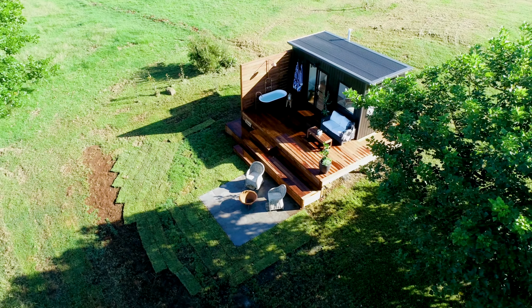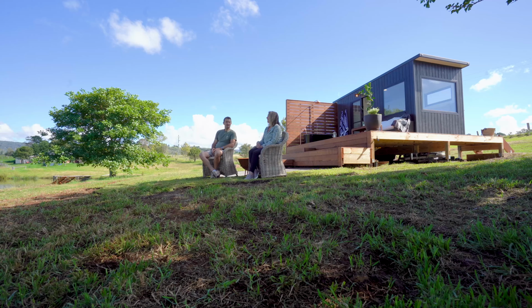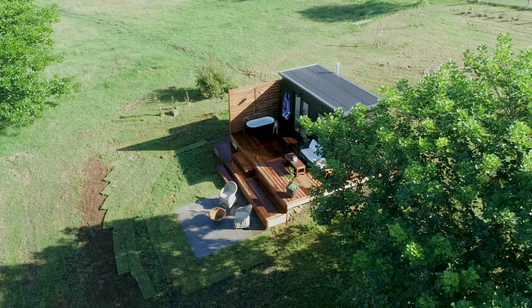People that come here, they're instantly drawn to the reflections on the dam. So by placing the tiny here, we thought it could be part of that as well. So that's why we named it Reflections.